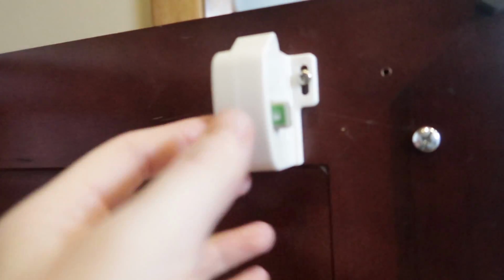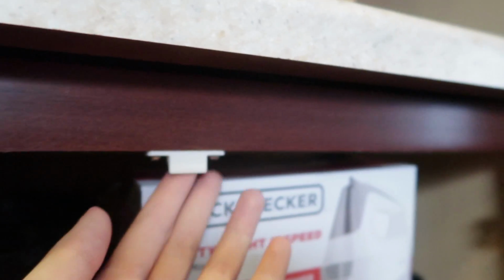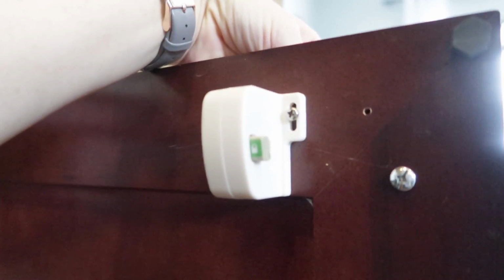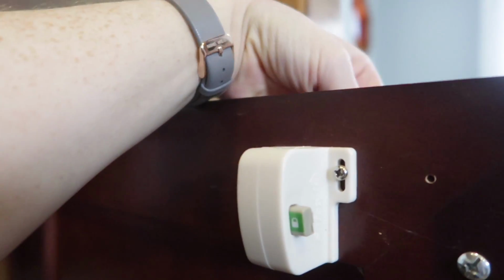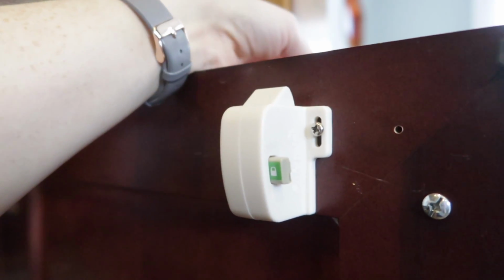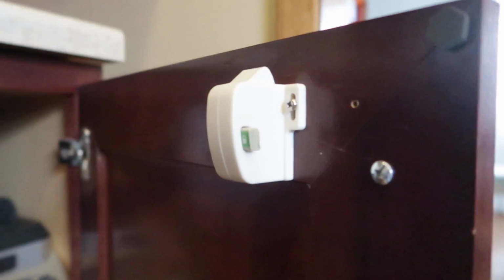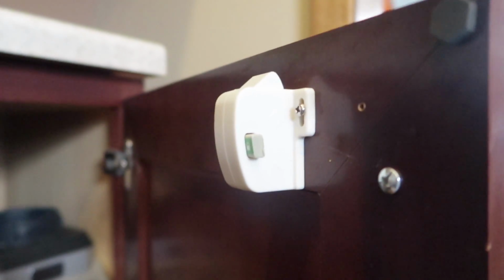So when it's in the lock position and it's open or closed, this little thing sticks up and it will go behind this and latch. But when you have the key and you put it on the other side, that latch comes down like so. So it works really well. They can break if you really, really pull hard, but I've never had a child break them. I've only had an adult when they didn't know that that was there. So these work really, really great.